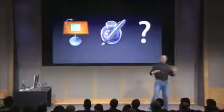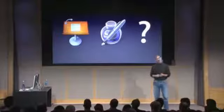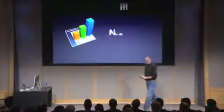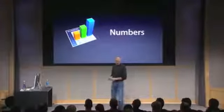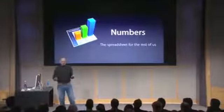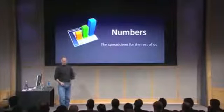But of course, when you think of a productivity suite, you think of a third app, don't you? Well, today we're introducing that third app. It's our spreadsheet, and we call it Numbers. Today we're introducing Numbers, and it's the spreadsheet for the rest of us. It's a great spreadsheet, and it's done in the style of Keynote and Pages.